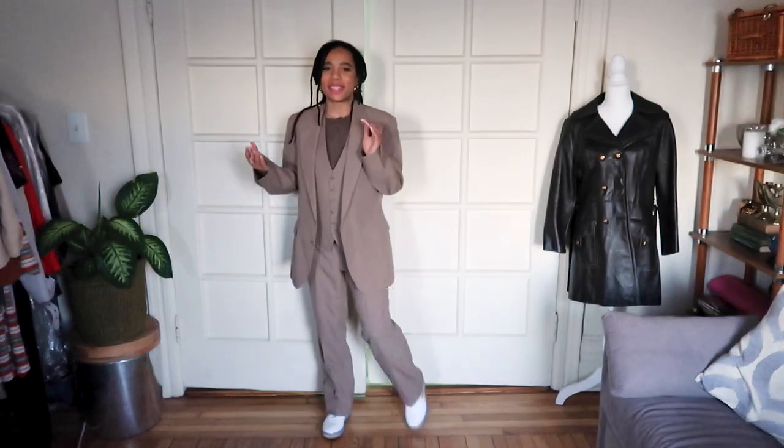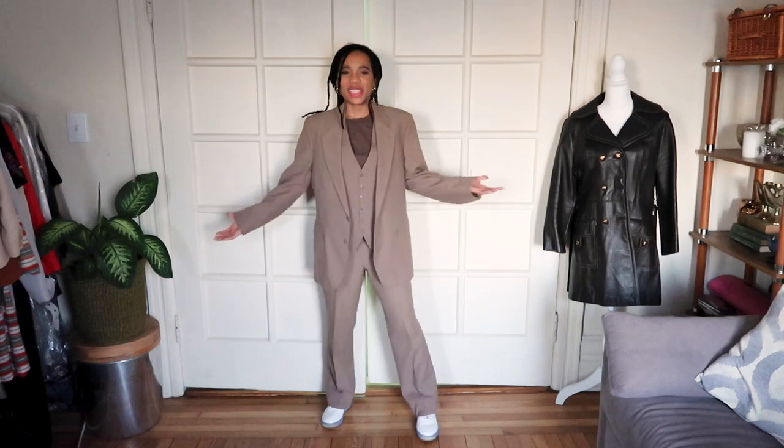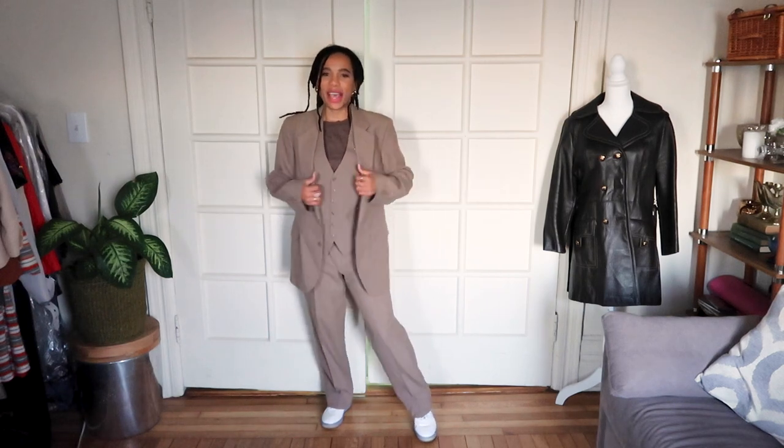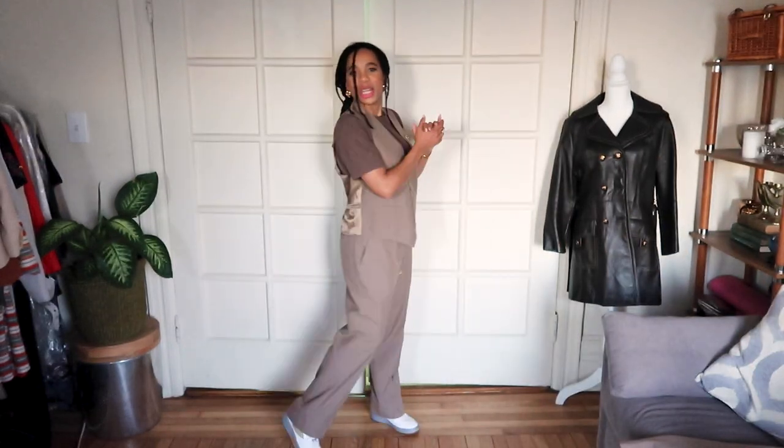Now for the three-piece suit, the pièce de résistance. I'm sure that's wrong, but this is the three-piece suit. This is what the suit looks like. I've just paired it with these Air Force Ones. This is with the full three-piece suit. Now, the good thing with this is I could easily just wear the vest and pants by themselves, and this would be perfect.